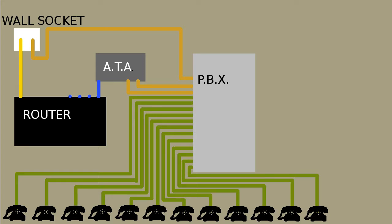So going out of my wall socket, I have got my normal Ethernet cable to my router that connects my router to the phone line for my internet and everything else. And also coming out of my wall socket, I have got an ordinary phone line, which is that orange line at the top there, and you'll see that goes into line 1 on the PBX. But into lines 2 and 3 on the PBX are phone lines that actually come in from the ATA, the analog terminal adapter. Now, I'll explain more about that in a moment.